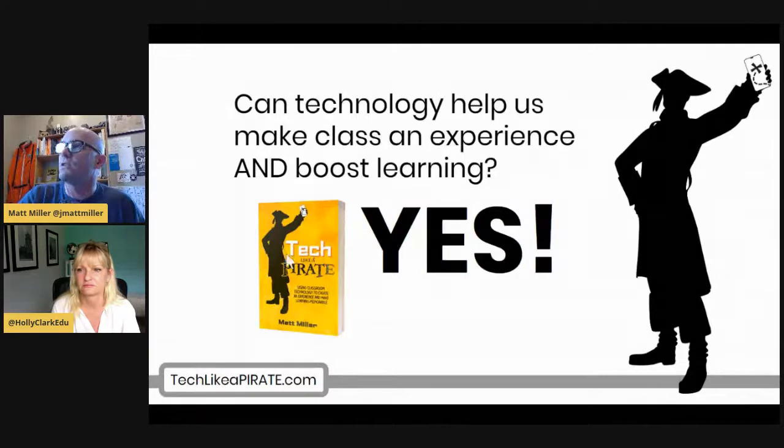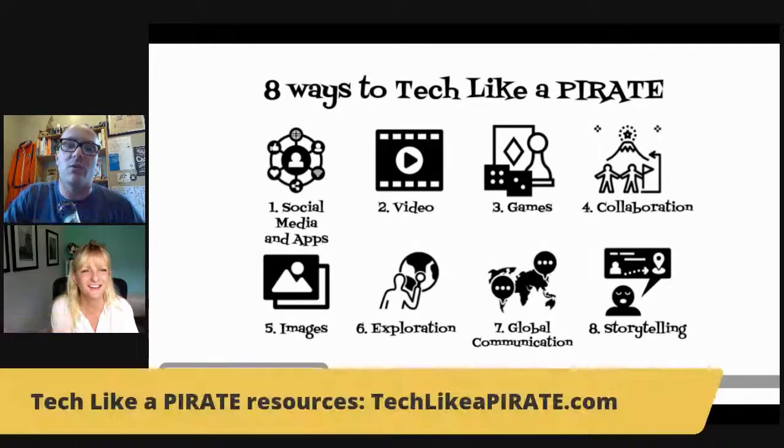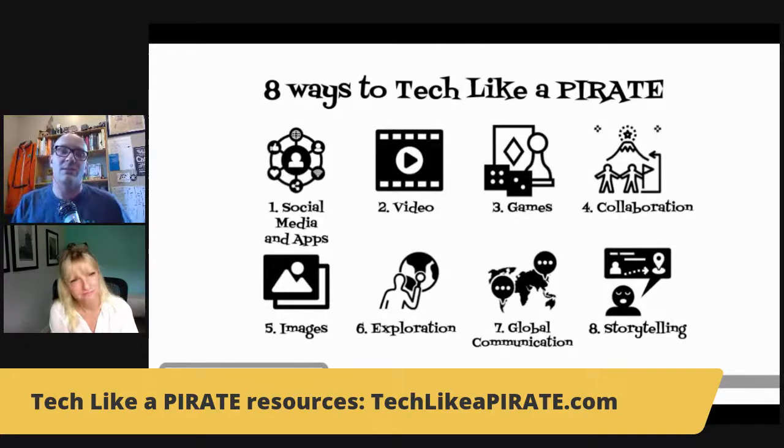And it's all focused around these. Well, I'm going to give you 8. In the book, there's actually 7, but there's kind of a bonus one that you can get either by just listening to this video or by going to the Tech Like a Pirate resources page, which I'll have at the bottom of the slides the whole time too, which is at techlikeapirate.com.